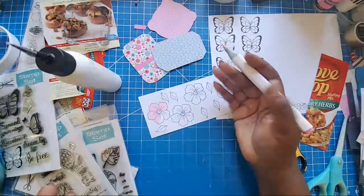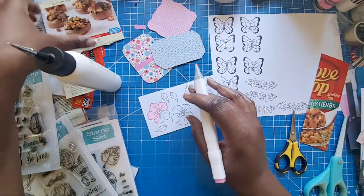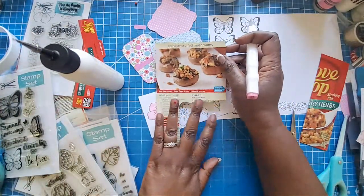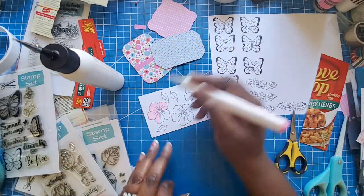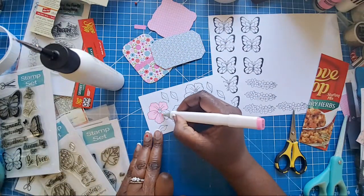Now, if you want, you could also do circles, too. You could just do a plain old circle, right? I know you have a circle somewhere in your craft room. So, you can do circles of everything, right? Well, let me go get this.